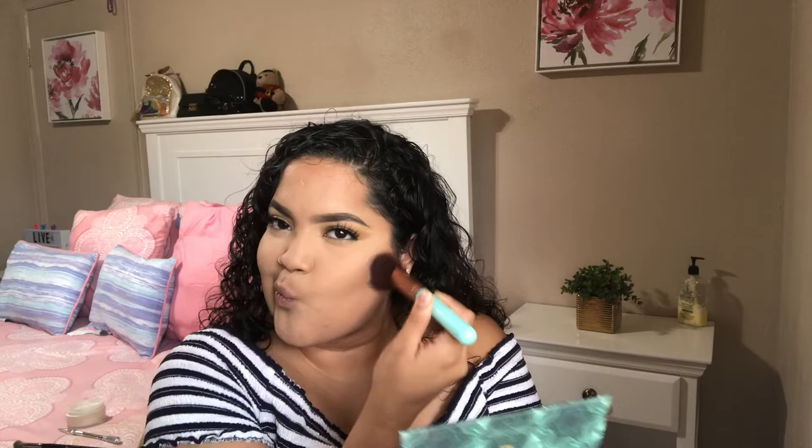Okay, so now I'm going to go ahead and use my Tarte bronzer. This one's the Park Avenue Princess. So yeah, this is also another water resistant bronzer. So now I'm going to only put a little bit and just go ahead and blend that out. I don't go full on crazy on it just because this is my everyday look. In my everyday, I don't like going crazy on my bronzer or any of that.